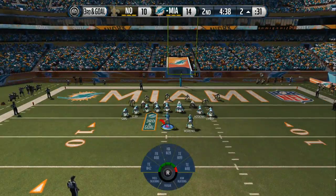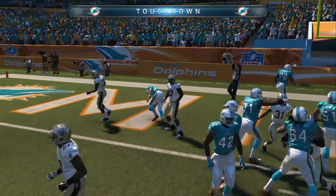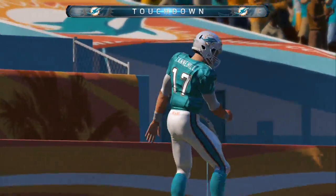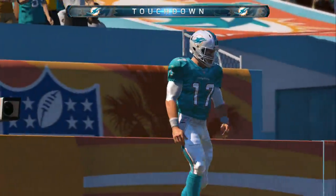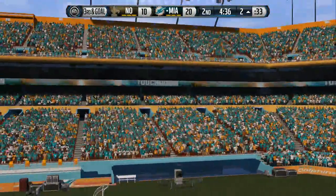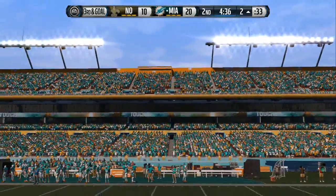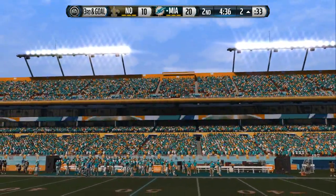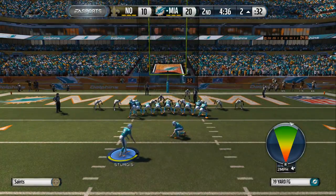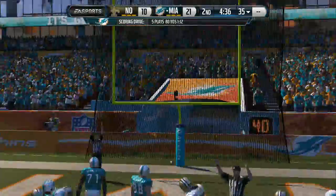Now this offense, they fit perfectly with the head coach. And he's in for the touchdown. Oh, what a good job there by the offense. Third and goal, and what do they do? They run the football against the defense. And nice job getting the touchdown. Dolphins for the extra point, and the point after is good.